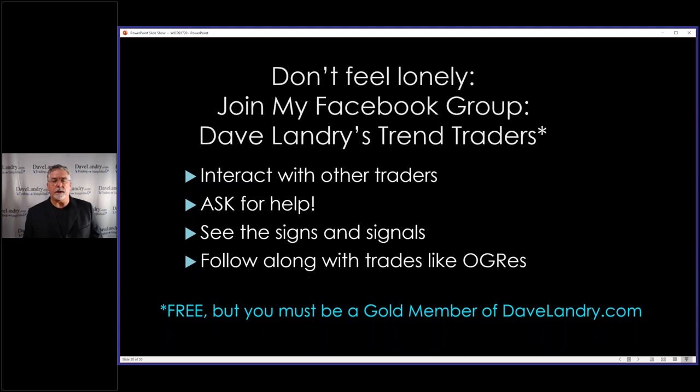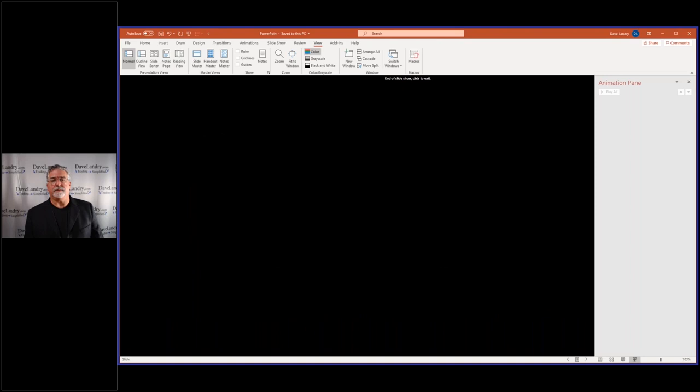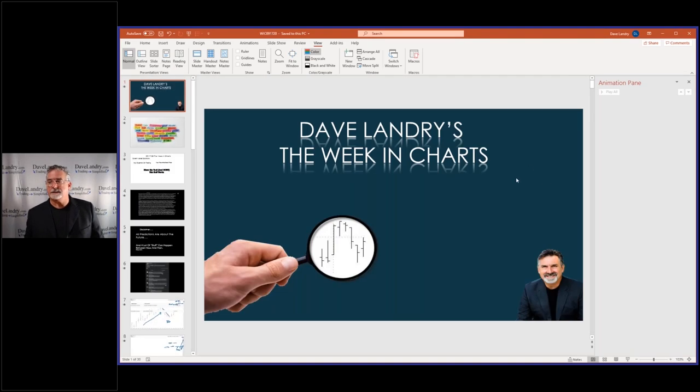And occasionally I'll throw out opening gap reversals. And for those on the service, I'll also mention a little discretion. Like this morning I said, hey guys, CDNS is going to trigger on the open. Let's be careful not to get sucked in just in case it's an opening gap reversal. And in this particular case, it ended up being that.